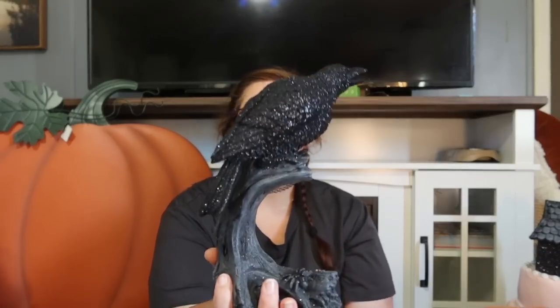This is a bird. Aaron also spotted this, and I was like, yeah, let's do it, because I like birds, and this will definitely be going up on a shelf. But it's a crow, and it's just on a piece of wood. So I thought that was pretty, and it's sparkly.